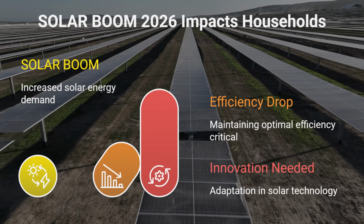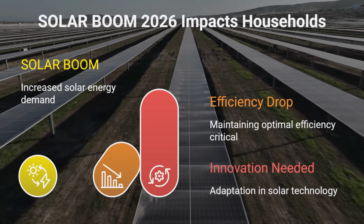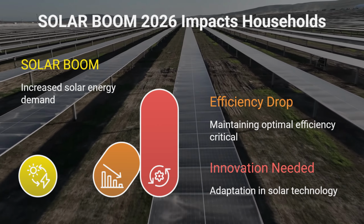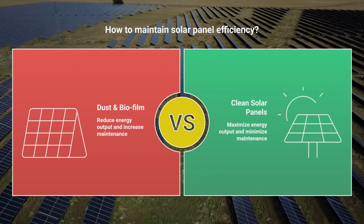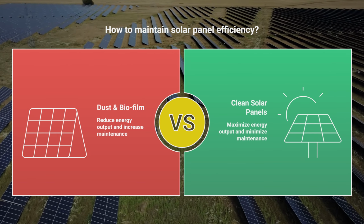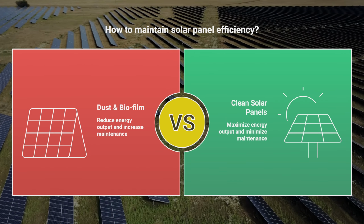In 2026, the energy crisis isn't about supply, it's about efficiency. Millions of roofs are covered in solar panels, but most of them are failing. The culprit? Atmospheric dust, bird droppings, and biofilm. A layer thinner than a human hair can cut your energy output by 30%.